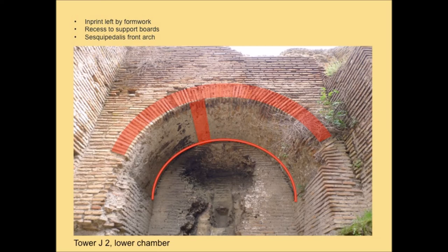Here is the case of one looking into the lower chamber of one tower, and here we can see the imprints left by the boards of the formwork. And here, at the very end, we have this recess where the boards were placed into. So they were just filled there. And in the front, this mass of mortar material has the very, very traditional brick arch.